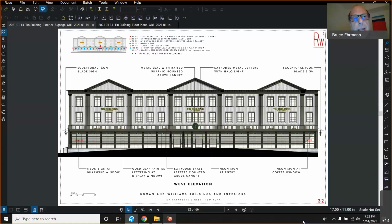I think the lighting is a bit much. There seem to be a lot of hanging and blade signs, but overall, I think it's a very good job. And just in the microcosm, I actually think the painted green previously approved light fixtures are better than what was presented originally. I like that element. So I'm done. Let's go around. I'll mute myself.